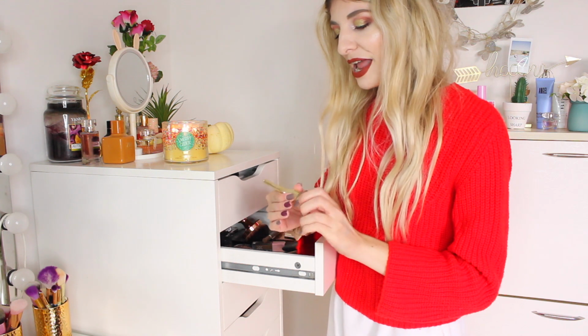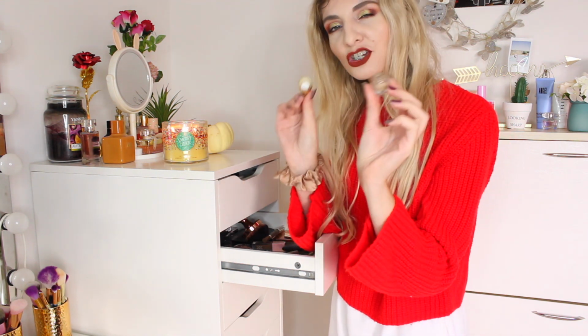Okay, so this was the MUA Luxe. It was like a pomade and actually was really good.